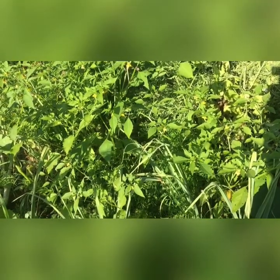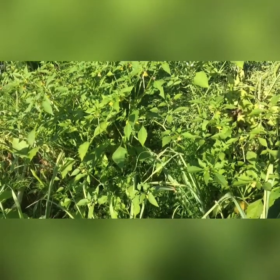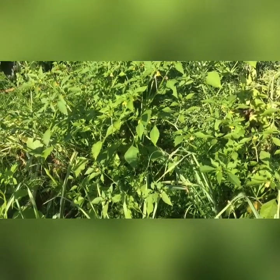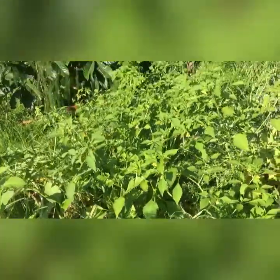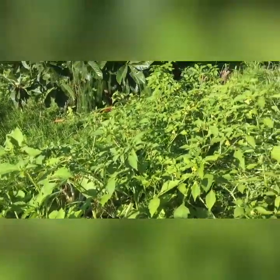This raised bed here, I want to say this was squash last year. It's been garlic and onions all winter. It probably needs a little fertilizer. That's why the tomatillos are a little yellow, but they're not that heavy feeding of a plant.